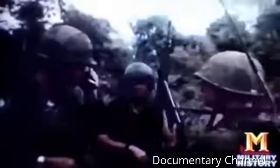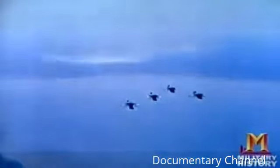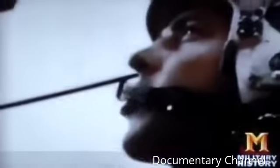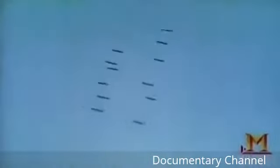Then came the conflict where indiscriminate bombing was no longer politically acceptable. Vietnam. The politics reached all the way into the cockpit. Air crews flew under restrictive ROEs, or rules of engagement. A long list of targets that you couldn't bomb.